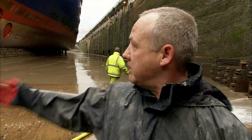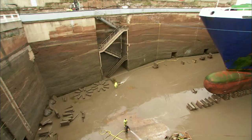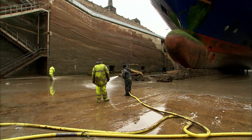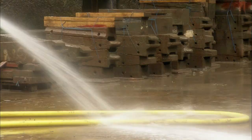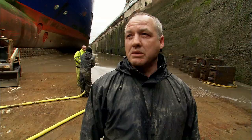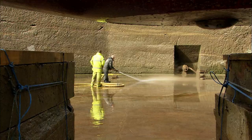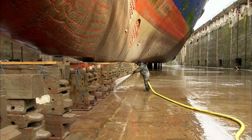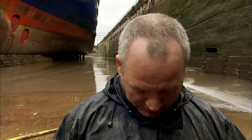When they open the gates at the bottom, the mud rushes in. And now they have to wash it back out again using a bit of power, a bit of water, and a lot of muscle. This is going to take you 8 to 10 hours. Every one of those hours is an hour when the hull isn't being cleaned. You do get full of mud, yes.